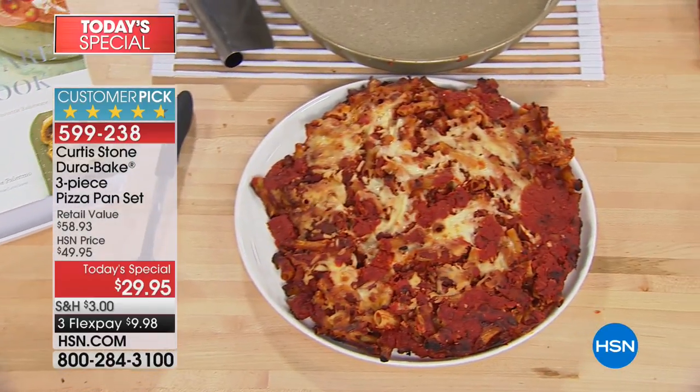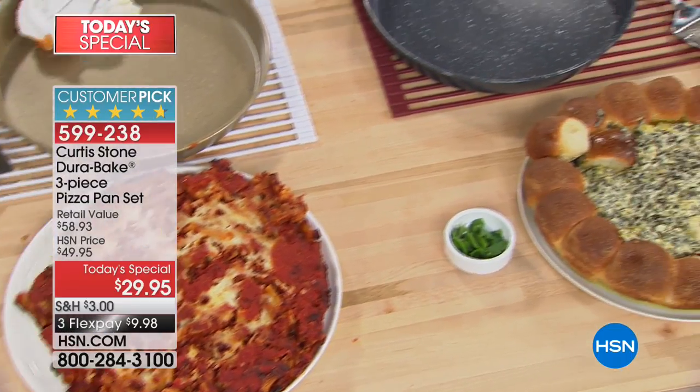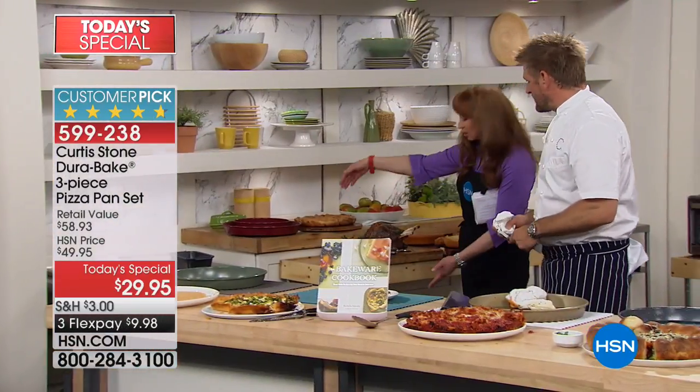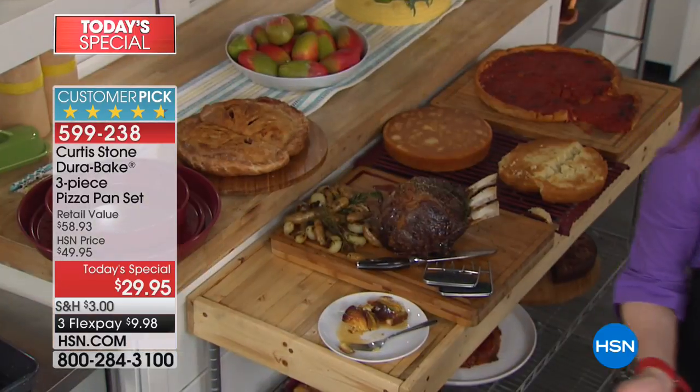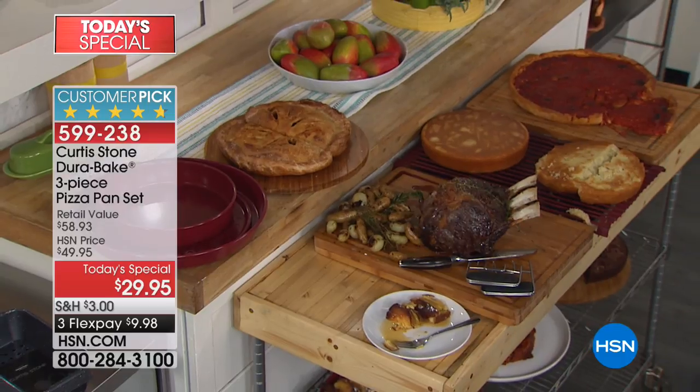I don't know if they can see everything, honestly, from the prime rib. So here's the prime rib, the cakes, the deep dish pizza. So many things you can do. And it all tastes so good.